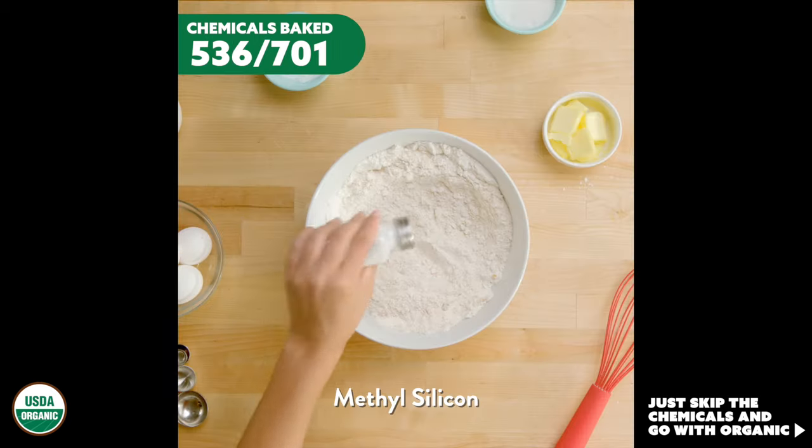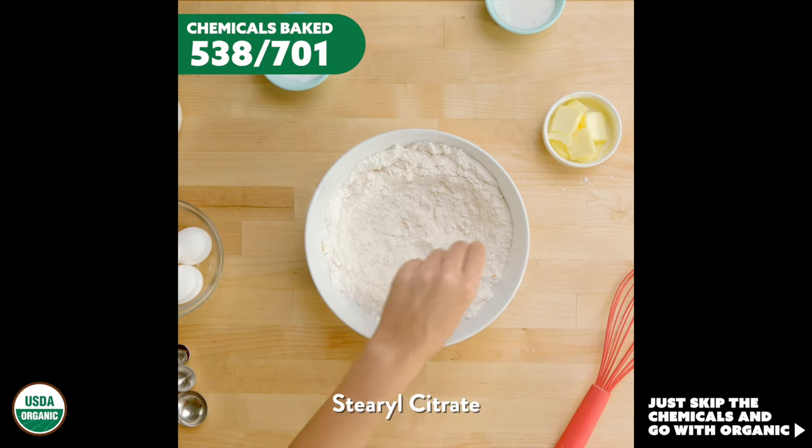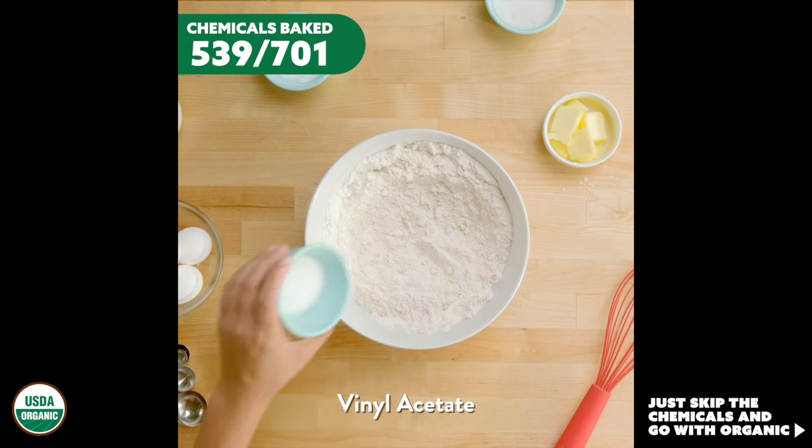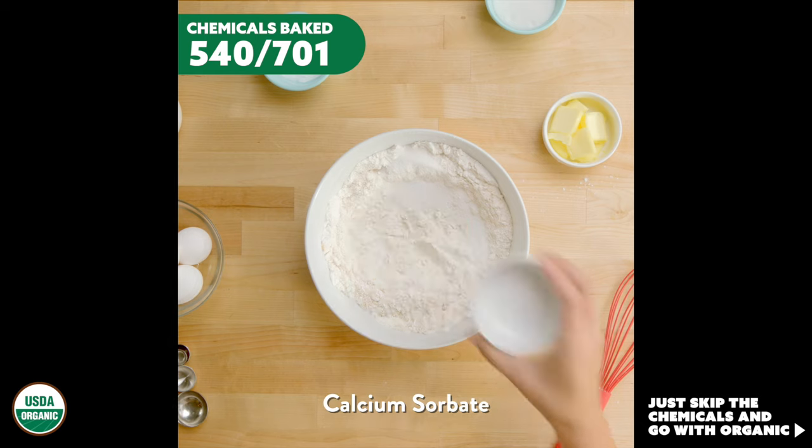You may also be adding a dash of methyl silicone and possibly a pinch of oxystyrin. Maybe a sprinkle of sterile citrate. How about a teensy bit of vinyl acetate? Or perhaps an itty bit of calcium sorbate?